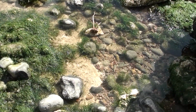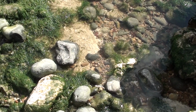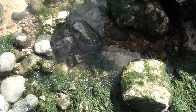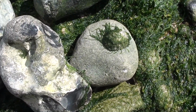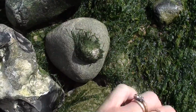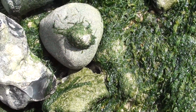And I'm stood just right by a rock pool here. I stupidly wore flip-flops given that this beach is a shingle beach and a bit rocky, but there we are. So here is a limpet on this rock here. You find them attached to rocks. This guy has got a bit of seaweed stuck to him or her.